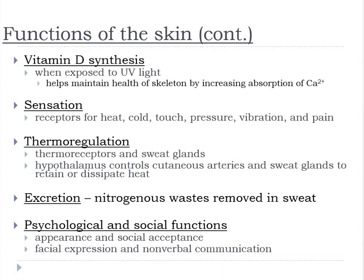Thermoregulation is probably something you thought about with the skin as well. Basically, we have sweat glands, and they are designed to evaporate sweat in really close proximity, which makes that little area cooler than the ambient temperature around us. It's just because that water starts to evaporate instantly and cools us down.